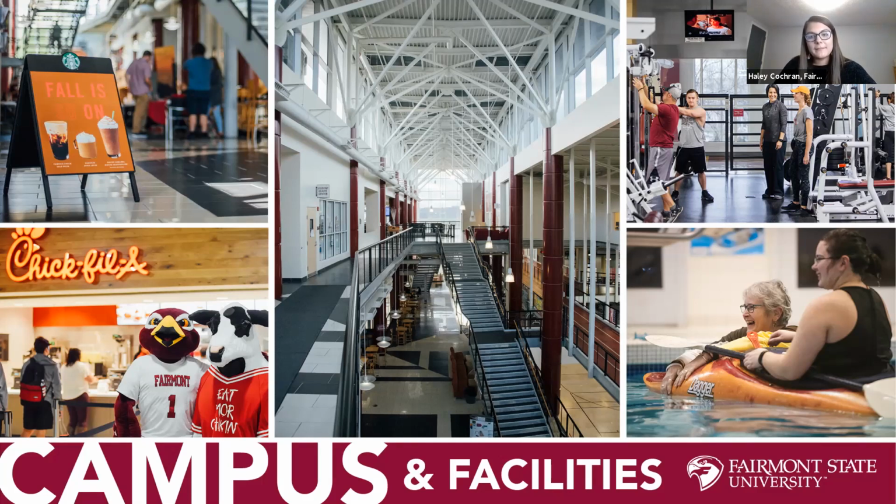Also, there's plenty of parking available too, whether you decide to live on or off campus. Students are allowed to have their vehicle. Your parking permit is included in the cost of your tuition and fees, so you don't have to pay any extra money for parking, which is a nice little added bonus too.